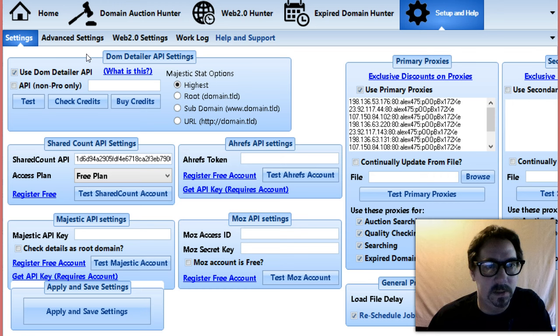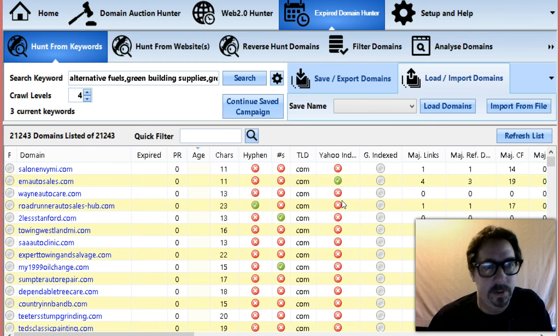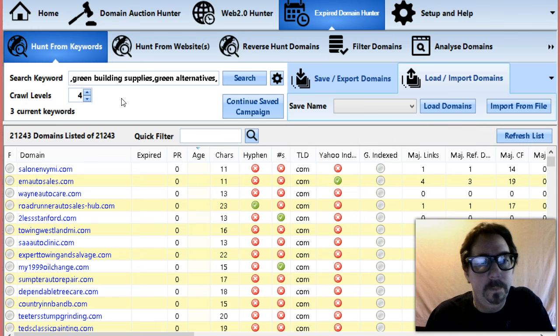This is my secret stash. This is what I call the Pencilneck secret stash. I just ran a crawl. I let it run for about a week. I used alternative fuels as a keyword, green building supplies, and green alternatives as keywords. And I told it to crawl 4 deep, and that's really kind of deep for 3 keywords.